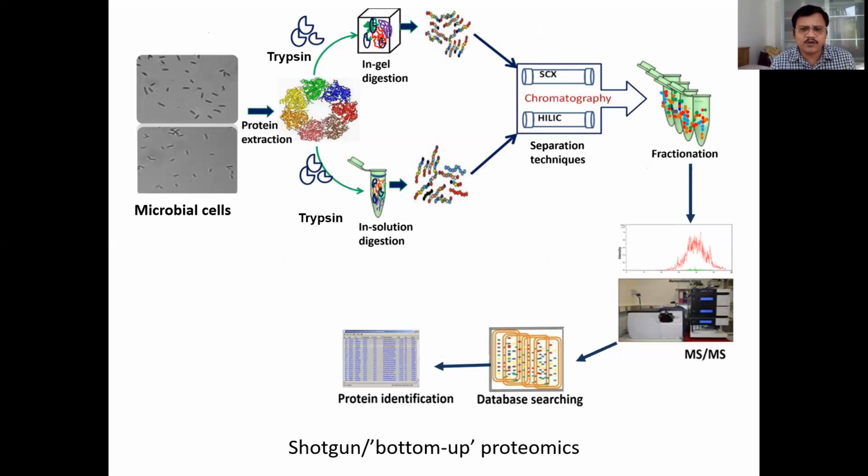In my study, I used the shotgun proteomics approach. As the name indicates, in this approach we first digest the proteins into peptides, and then we run them on the mass spec. The workflow is like this. Consider we have two conditions: these microbial cells are grown in cellulose and these cells are grown in glucose. Once they grow to a certain exponential or stationary phase, we harvest the cells, extract the proteins, and digest them with trypsin.